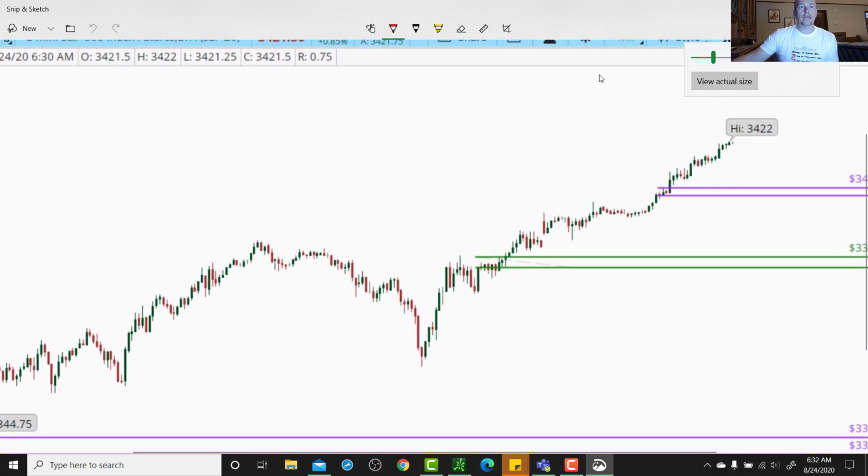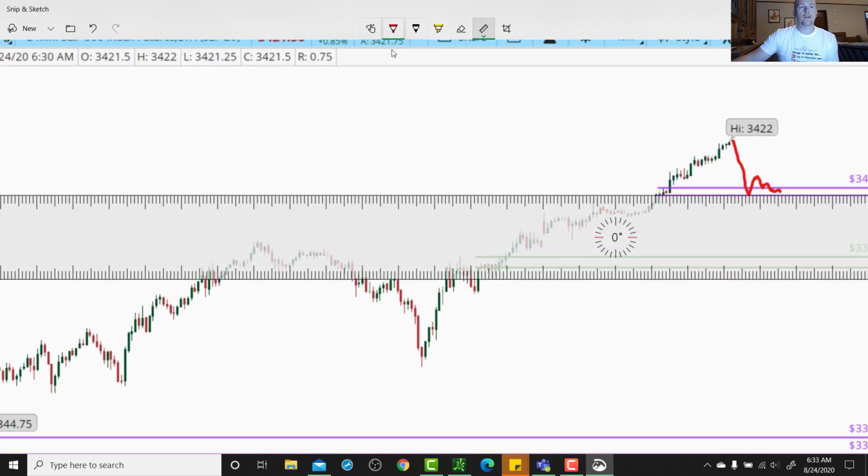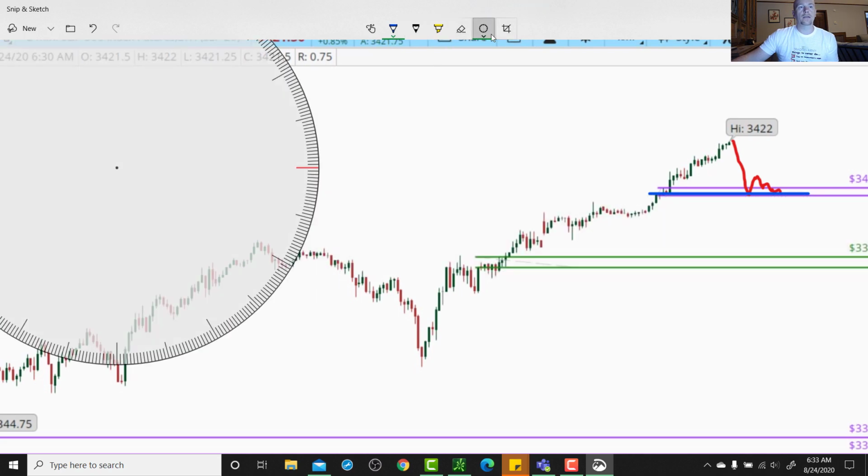Okay, so let's say that we had price do something like this. We get a bit of a drop, and we have our demand area here, but that demand area doesn't really give us much. We get a 6-candle move, right? Well, in this case, now we might have an opportunity to put a breakdown line right here. And that would be, in my mind, the only way.